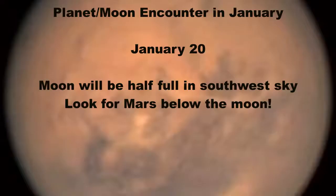There's only one evening moon planet encounter in January. That's Mars, and it'll be on January 20th, when the moon appears half full in the southwestern sky with Mars below. And that's it for January.